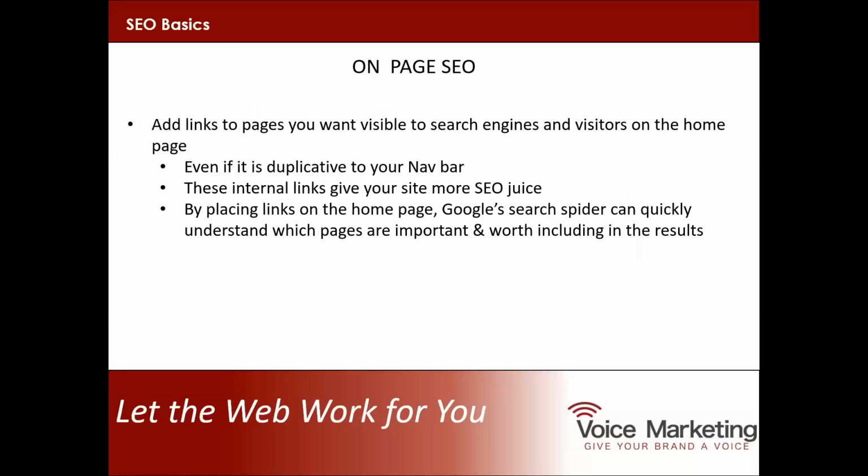Okay, so this is also important, and this is again relative to the home page, and we'll show you some examples of websites, or you can go to our website and look. But have you been to a home page where they've got the slider up at the top, they have some good content, and then down below it they've got little banners that talk about different things and maybe some text underneath them, and if you click, it takes you to another page on the website? In most cases, those are duplicative of what's in the nav bar. So why do we do that?